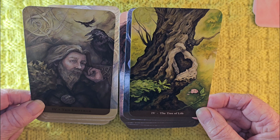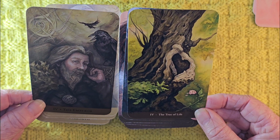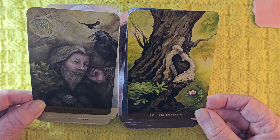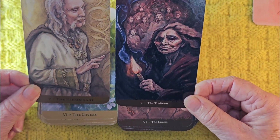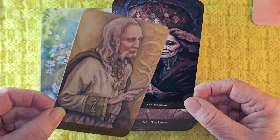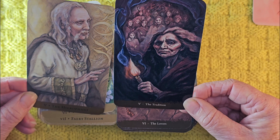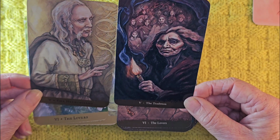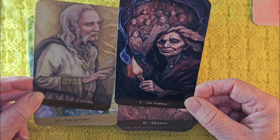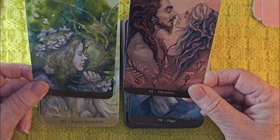We have the Tree of Life instead of the Emperor. We have Tradition instead of the Hierophant. So we've got all these ancestors here informing our way, I would say. Lighted candle. And oh, amazing. Lovers.